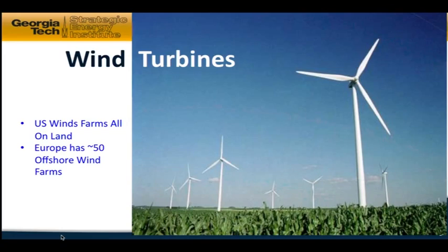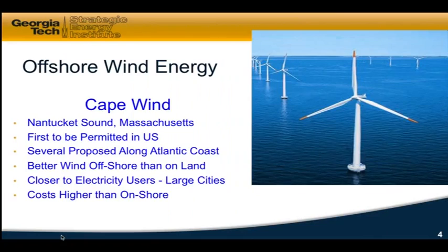All of the U.S. wind farms are on land, such as is shown in this picture right here. Most of them are out in West Texas and in the Midwest, out in the desolate areas of the U.S. and where there's great wind. It turns out that Europe has about 50 offshore wind farms that are out in the oceans close to the shore. So I wanted to just mention those in passing.